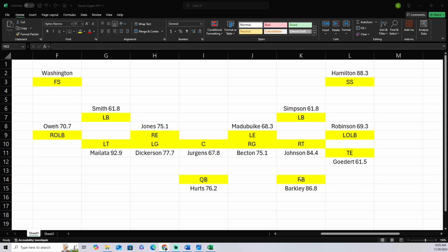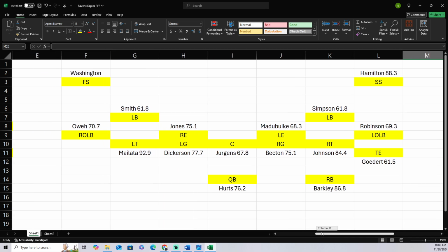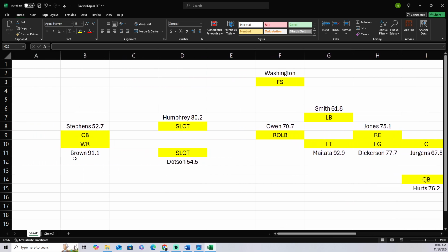They run a lot of inside zone, very little gap stuff. But these 5 guys are so good at inside zone that they tend to get a hat on a hat and don't need a lot of help. So if Travis can demand help out of Dickerson and Jurgens, then that'll leave way for linebackers to get in there and gang tackle Saquon. I don't expect very many people on this defense to tackle him one-on-one, so gang tackle Saquon. Let's get on the outside, though, before I go on a rant and be here too long.